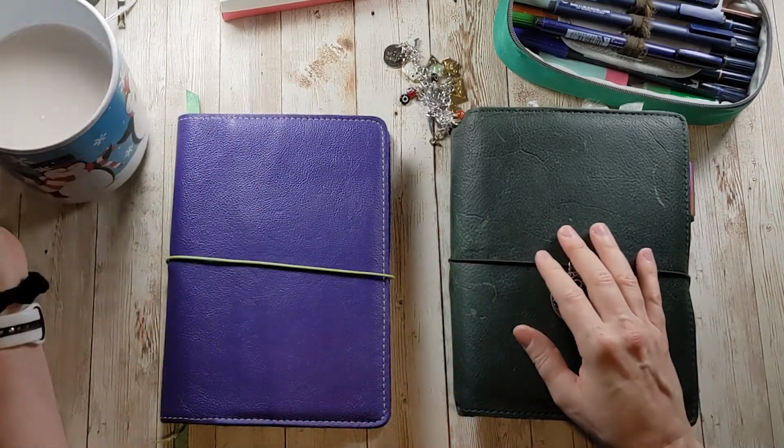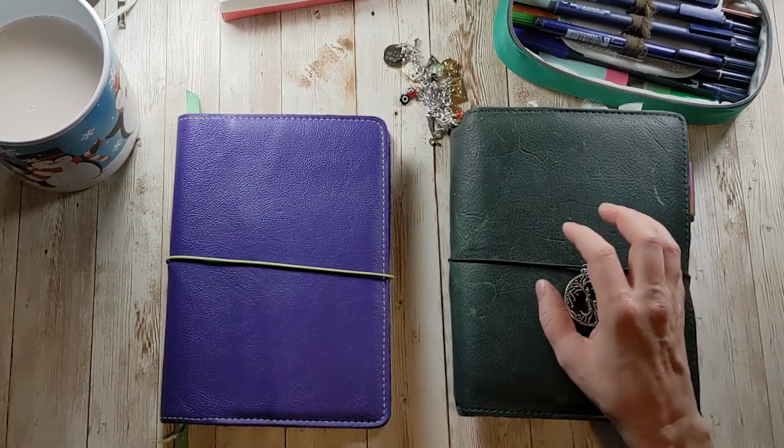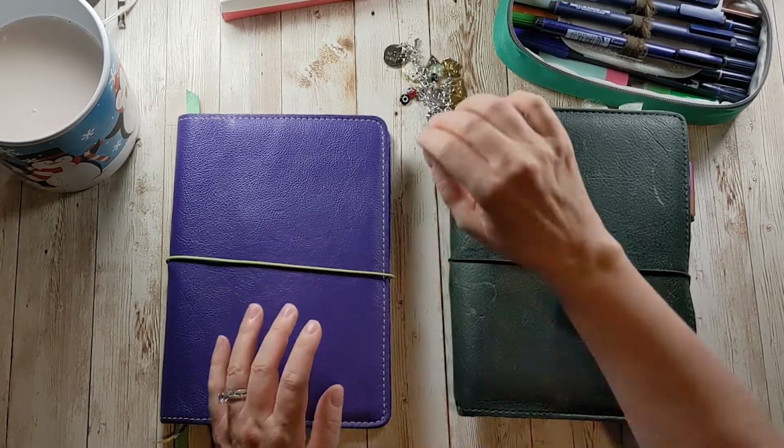I am drinking Perk Energy today because I have a migraine, and I'm hoping to not have to take medication for it, but we'll see. It comes and goes, and it's pretty intense, and when it comes, it blows me over.